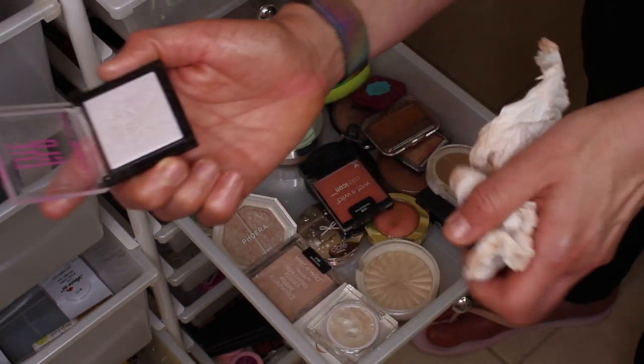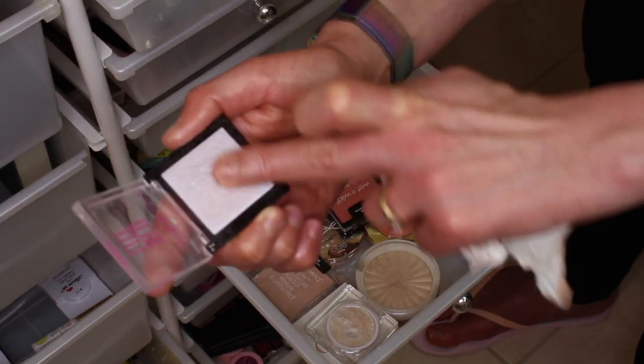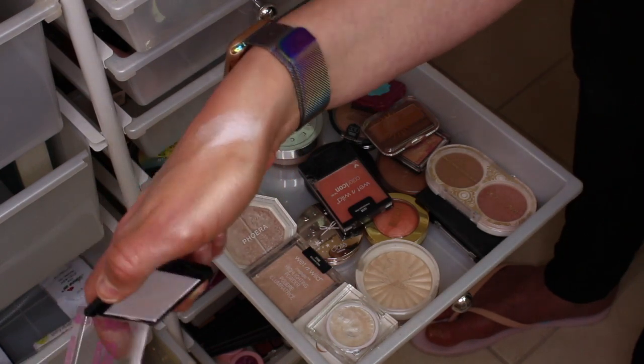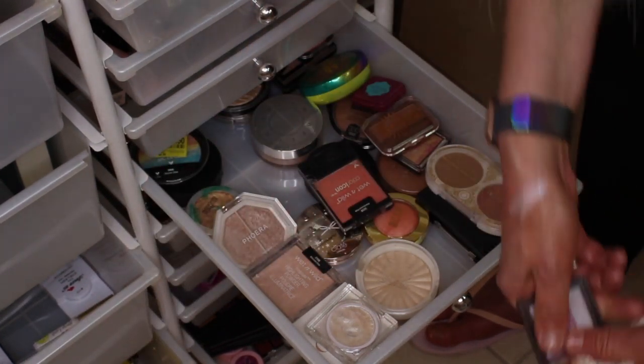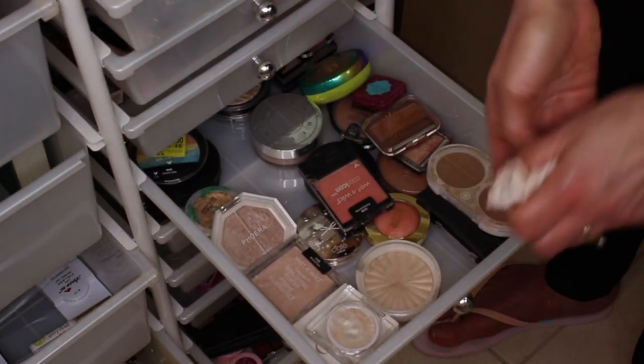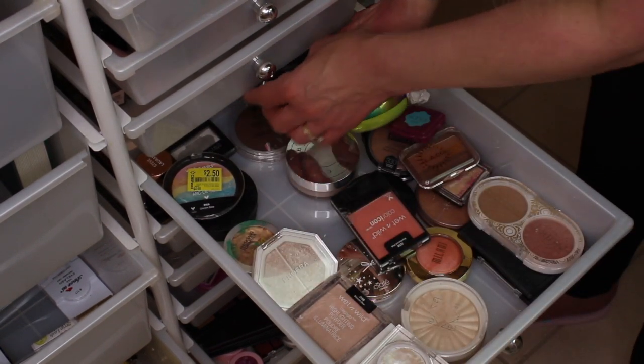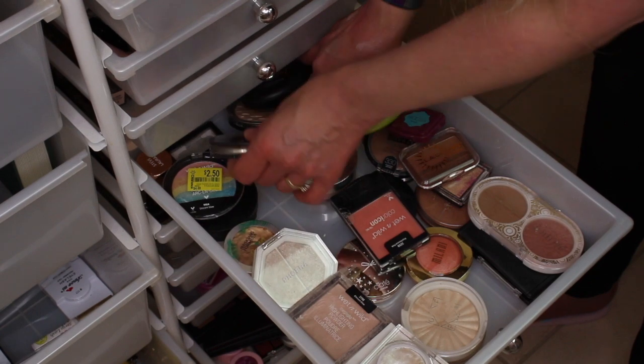Another glow highlighter, and this is purple, which is weird, so I might have to let this go. That's a dollar store, and it was $1. It's kind of dull, so I'm gonna chuck this. And what else up here? Ooh, that elf is in the back. Ooh, I gotta throw this away.